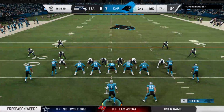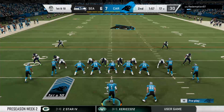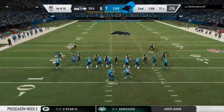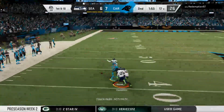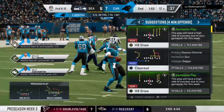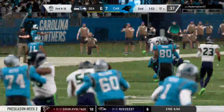Coming up at the half, a reminder, we go back to Orlando to check in with Jonathan Coachman. He'll have a look back at our first half as well as a look ahead to what's coming up later this weekend. Here's Newton. Oh, so close to an interception. Read that beautifully. Got his hands on it. Couldn't get it. And it's second down.